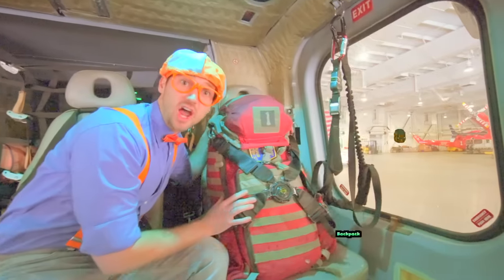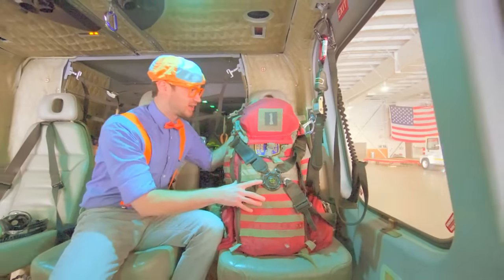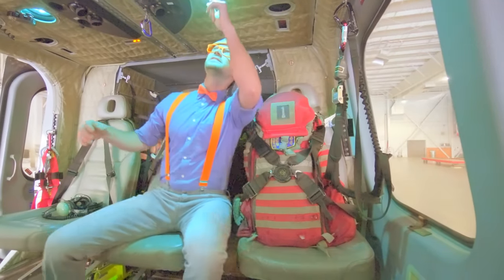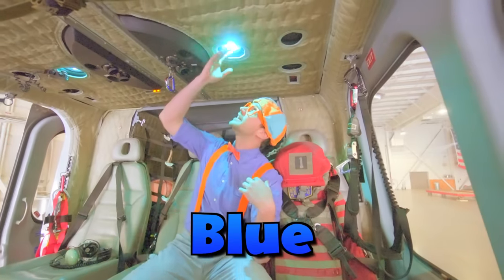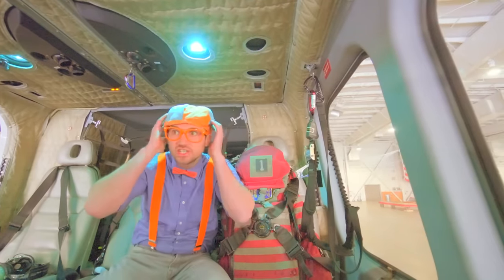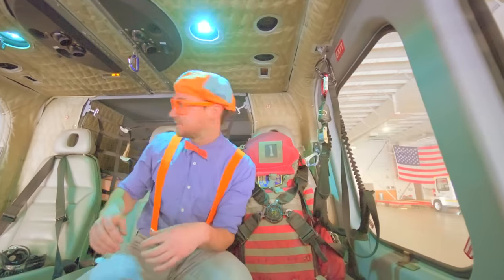That's funny. Whoa, look at this. Look at this giant backpack. There's a bunch of medical supplies in here. Whoa. This is what they take down to the ground to help people. Whoa, look at this light. Whoa, it's the color blue and it's shining on my face. So these lights are really dim. So then from there, you can use your NVGs, your night vision goggles, and see at night so it doesn't blind you.